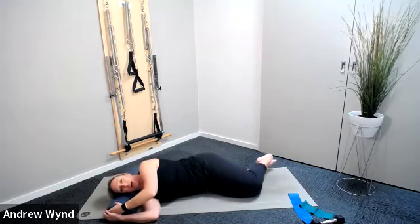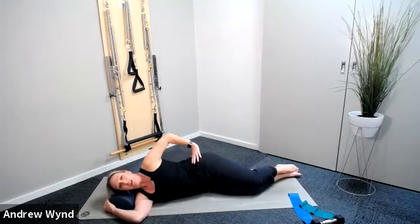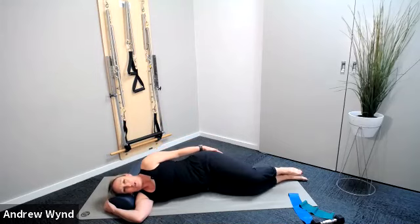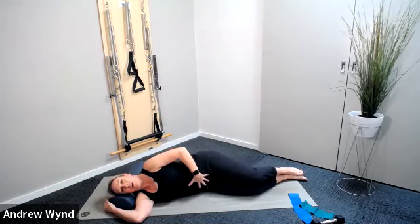Very nice. Keep your nice long line here. Lengthen those legs away from you a little bit. Keep the heels glued together as you do those small clams for 25 repetitions. Just feeling like you're drawing those abdominal muscles in a little bit in front.